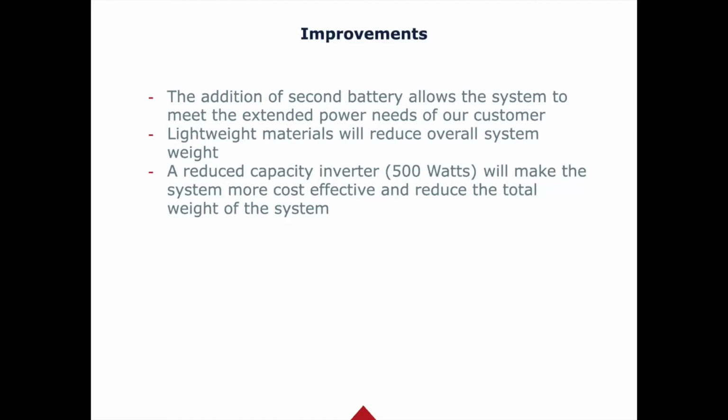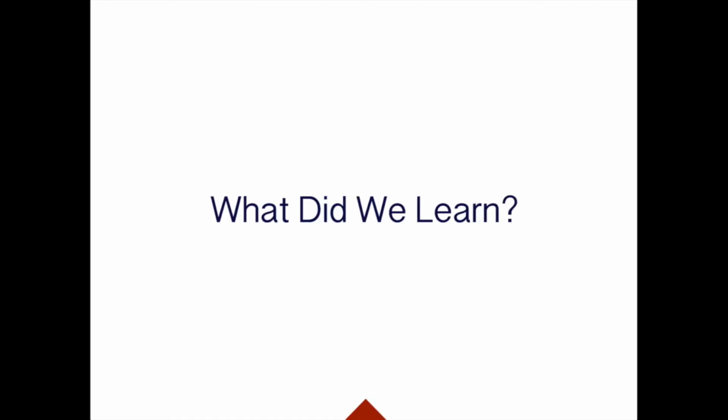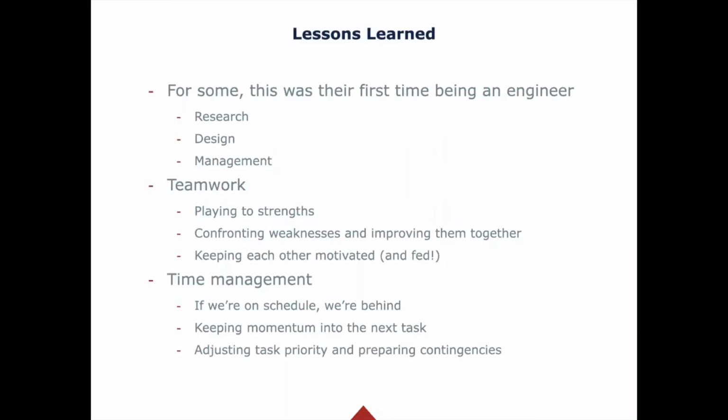Now, even though the senior design project was an experience in engineering, it was still also a class, and what we learned went beyond the specific field of engineering. For some members of Team Helios, this was our first time really fulfilling the role of an engineer. We learned what goes into research, how to conduct trade studies, how to make an argument for a design, and how to manage a project.